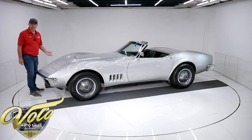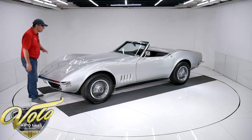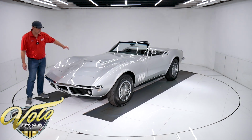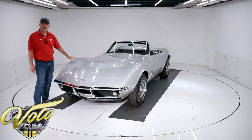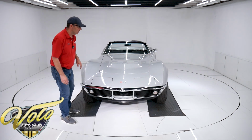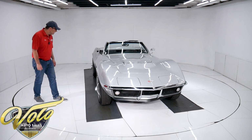It's repainted its original Silverstone color. It's a metal flake silver. The metal flake is laid out evenly. It all looks good. It has some texture, a little bit of what we call orange peel. It could probably be wet sanded and buffed one more time to be really slick. The way it is right now is probably how it was when it was brand new, but to take it further than that, maybe one more wet sand.